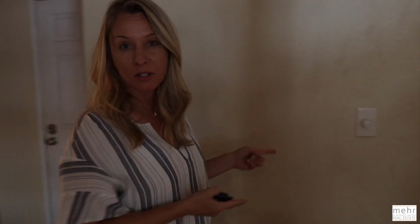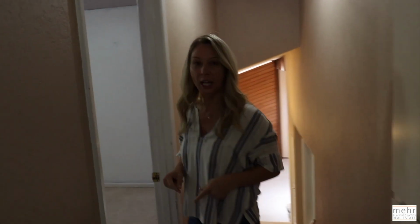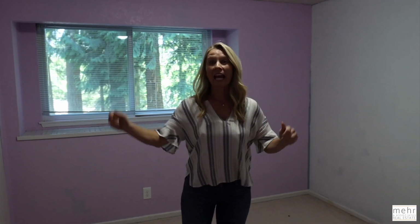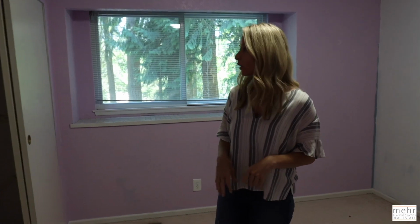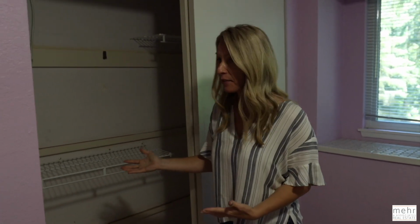Let's head upstairs to the bedroom level. All right, bedroom one, let's go check out the purple room. Okay, as you can see, we need to tame down this paint. So we're just going to roll it out in a nice, fresh, agreeable gray. My handyman is gonna need to fix some of these shelves. It is kind of janky. So a little bit of handyman work, a little bit of staging, and a lot of paint for this room.